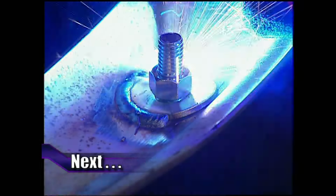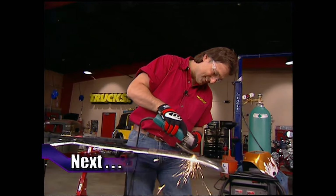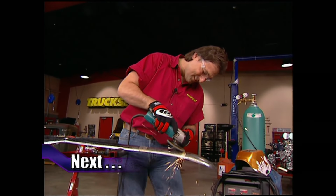When we come back, it's a lesson on smoothing out those bumpers while keeping some money in your pocket.